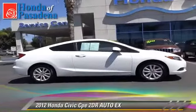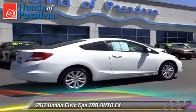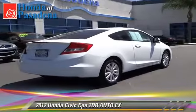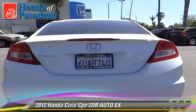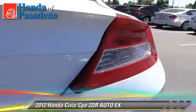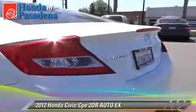The 2012 Honda Civic EX. With an automatic transmission, this vehicle, with fewer than 30,000 miles on the odometer, is well equipped. This Honda features a sunroof, alloy wheels, and tilt wheel.